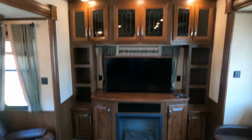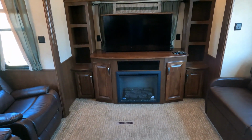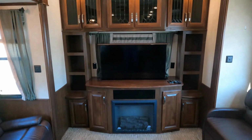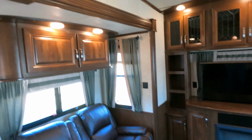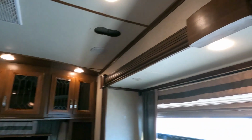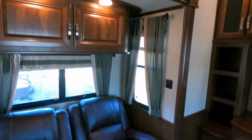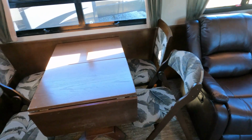You've got a rear entertainment center with a little electric fireplace. You've got a televator, which is a TV lift that lowers in and out. You got a back window back there. You have solid hardwood cabinetry. The only thing weird is had some kind of speakers that somebody took out of it. It's the only thing I can figure. I'm not sure, but that's the only thing weird about it. Other than that, everything looks great. Carpets look great, looks original.